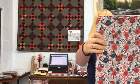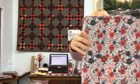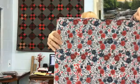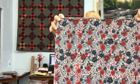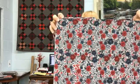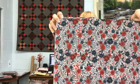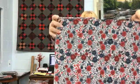This is a new collection from Studio E, and it is called American Dreamer. This first one is the Ditzy Floral. Look at that. This is beautiful, tumbled blue and red flowers on a soft white background with a little cross hatching. Isn't that so pretty?